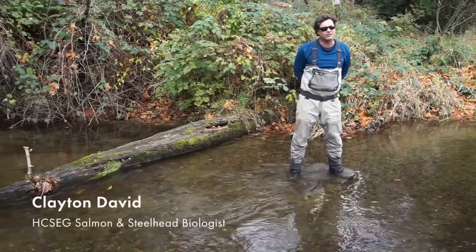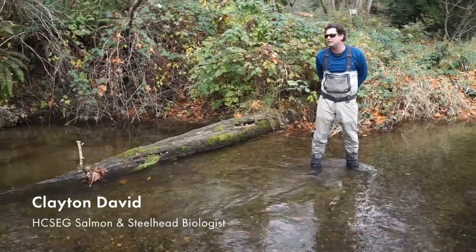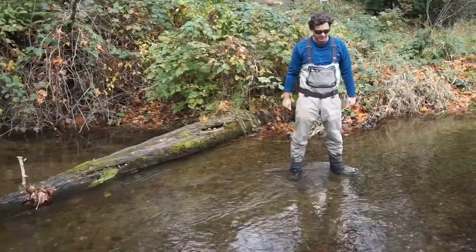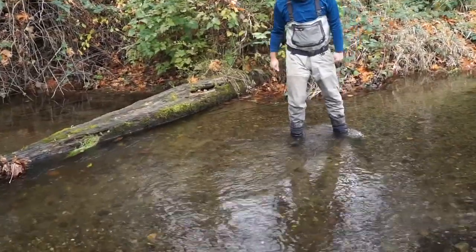Out in the river in the fall, there's a lot of salmon in the streams. We want to make sure that your dog or your kid, brother, or even your parents sometimes aren't actually walking across salmon redds if they happen to be in the river. So some of the things to look out for is what we're going to talk about.